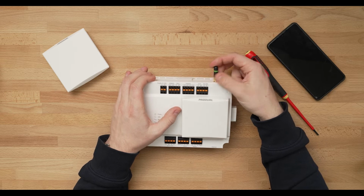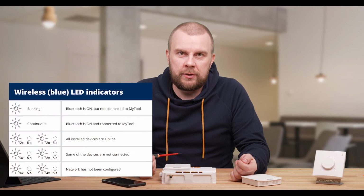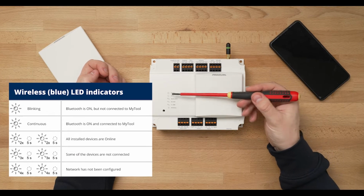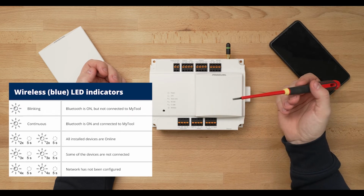VBU has an external antenna connector, which is an SMA connector. To the SMA connector we can connect an external antenna, for example VAAS1, which can be found as an accessory for the VBU. VBU has several LEDs to indicate different kinds of functions and features. For example, CPU, RS485 communication and the wireless connectivity can be indicated by using these LEDs.